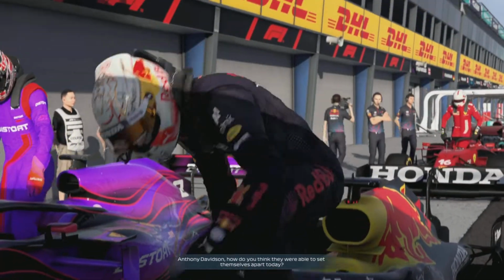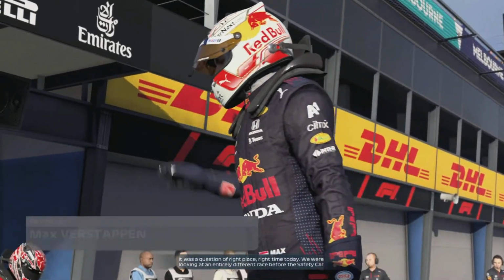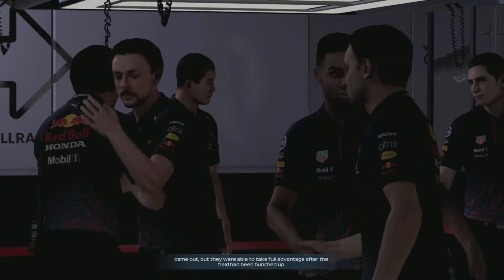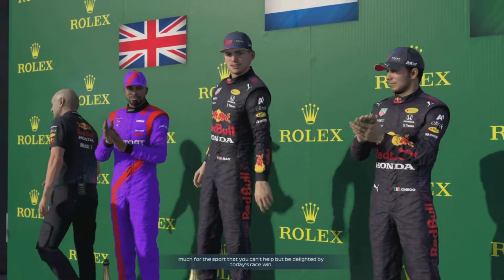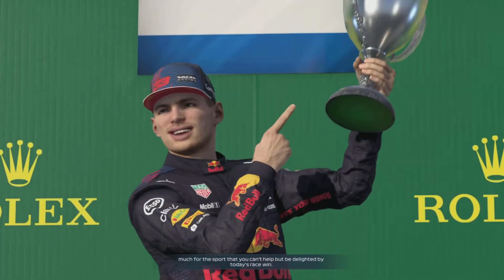Anthony Davidson, how do you think they were able to set themselves apart today? It was a question of right place, right time today. We were looking at an entirely different race before the safety car came out, but they were able to take full advantage after the field had been bunched up. Red Bull put up an outstanding fight for the front position today, and it's great to see it paid off for them. They do so much for the sport that you can't help but be delighted by today's race win.